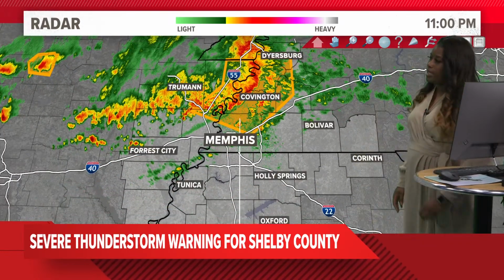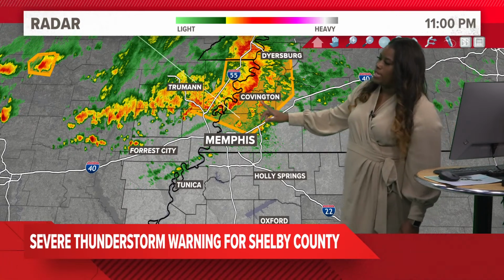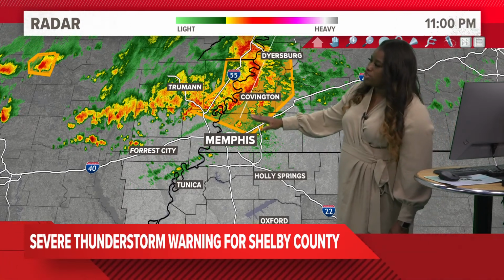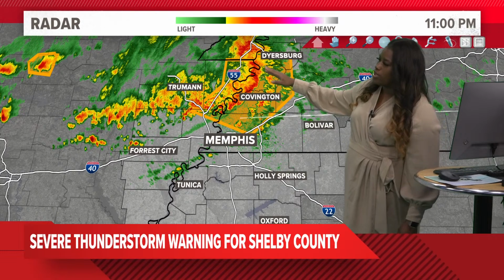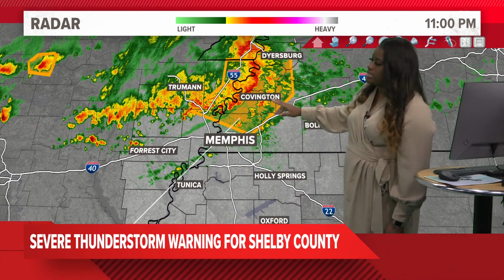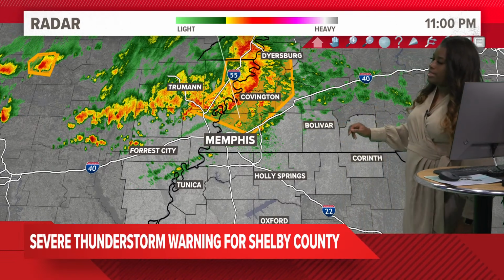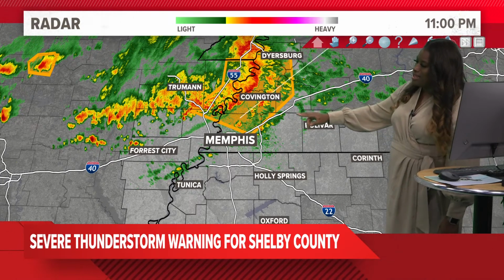This is our entire viewing area. North Mississippi is not getting any rainfall at all. The strongest of the storm is here, and it's covering Shelby County and portions of Arkansas. You can see that Mississippi County in Arkansas is still in there, Tipton County in Tennessee, as well as Fayette and Hardeman counties. You all are included in this, and parts of Haywood County.